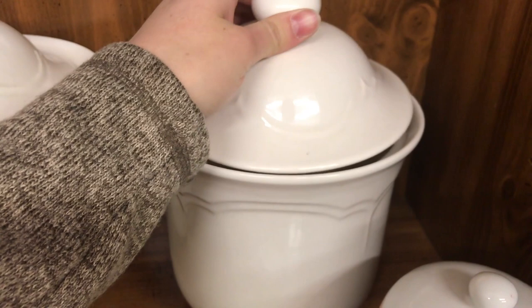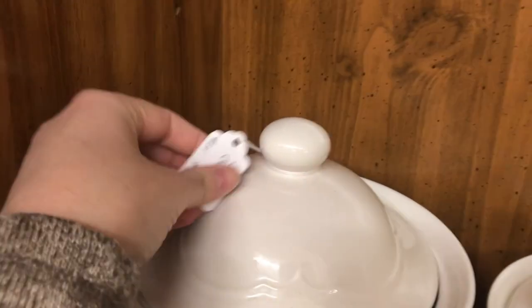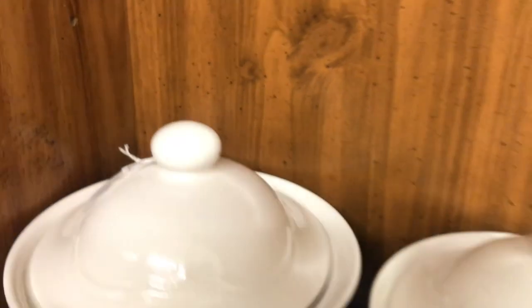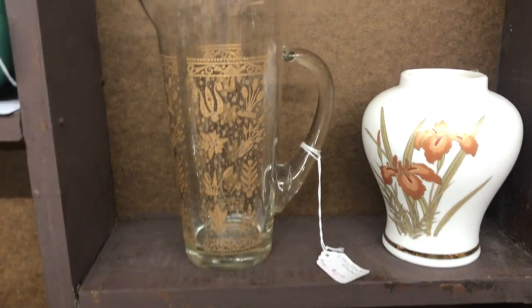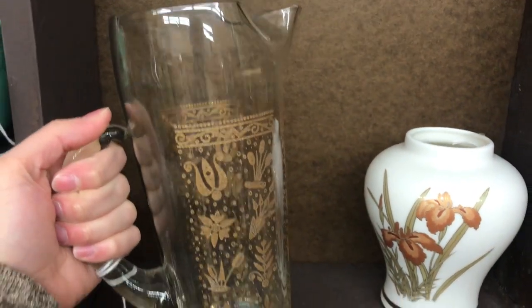These canisters I've had my eye on for quite a while now, it seems like. They are $5 for the entire set of three, which I think is crazy. But the only reason I have not purchased them is because there is no seal to them. So if you would be putting something inside that doesn't need to be kept fresh per se, then those are perfect, I think.